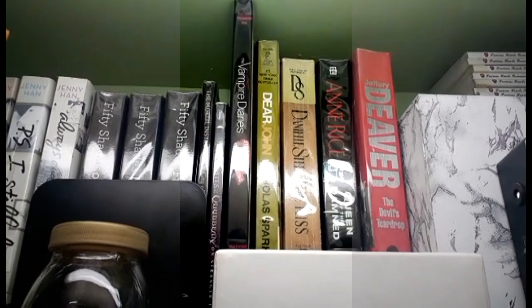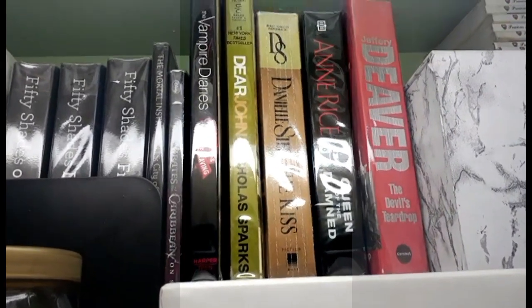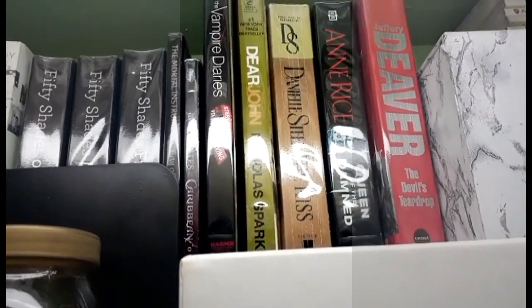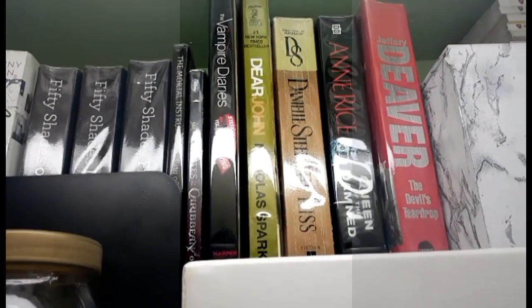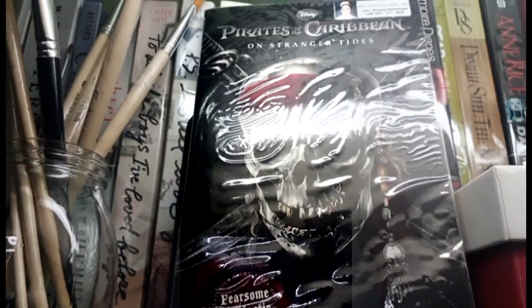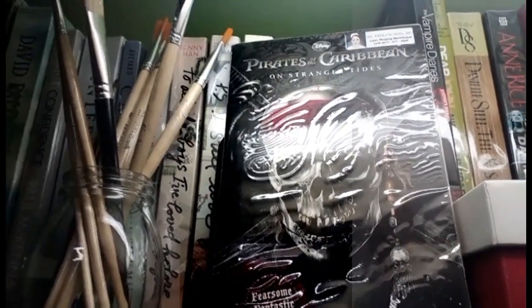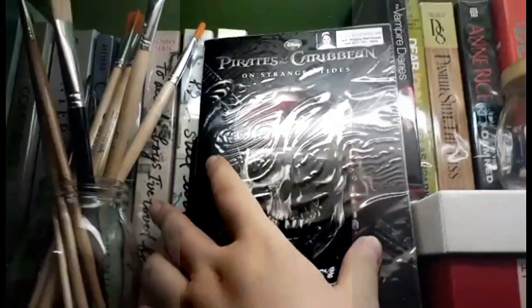So, the next book that I have here is from Jeffery Deaver, The Devil's Teardrop. Second is Anne Rice, Queen of the Damned. Third is Danielle Steel, The Kiss. And next is Dear John by Nicholas Sparks. And next is The Vampire Diaries by L. J. Smith, I think. I have here also Pirates of the Caribbean: On Stranger Tides. Actually, this was just a gift to me from my supplier.